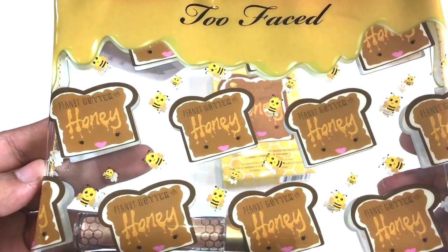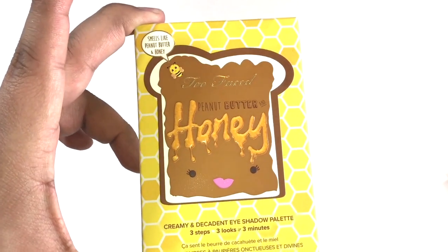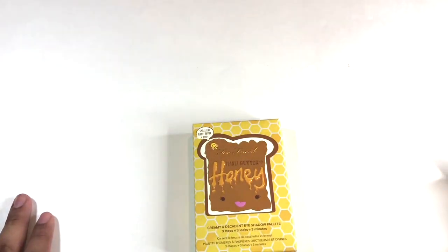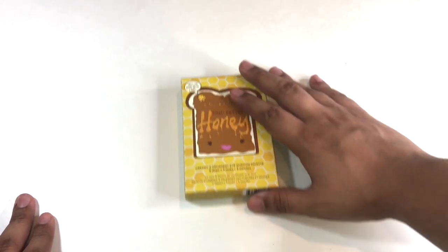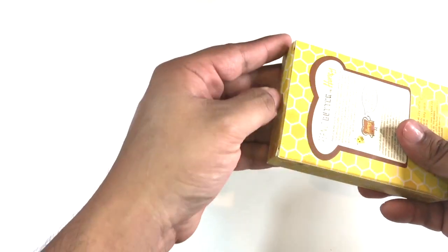It says peanut butter honey, and that's supposed to be the whole theme of this palette. And yeah, it smells like peanut butter and honey. I just hate makeup that has scents like that. I feel like it's such a gimmick. You know what I'm saying? Just put out good makeup. Don't worry about smelling like cherries and stuff.